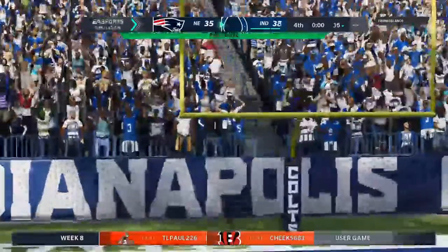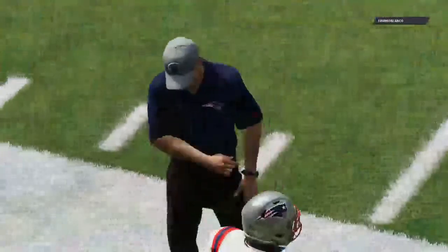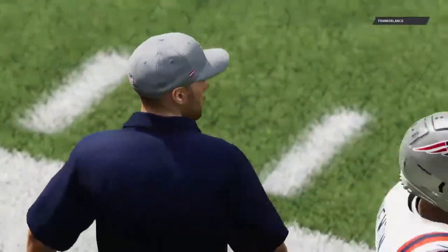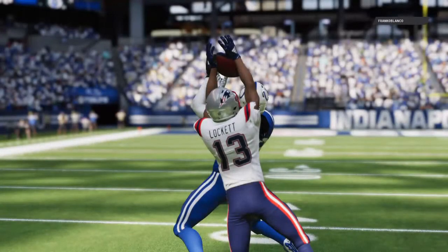And it is good. He splits the uprights on the chip shot. And the Hoosier State will celebrate tonight as the Colts have won it. Well, a little drama there at the end, but really this thing was already decided. The late points get scored, and then it ends on the kickoff.